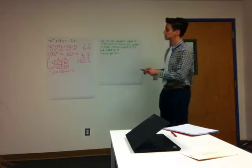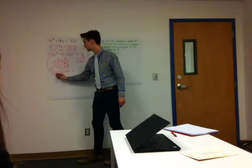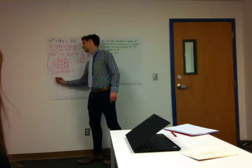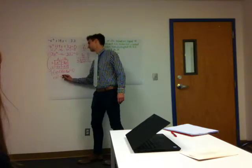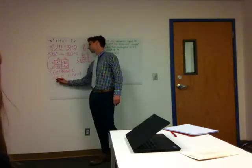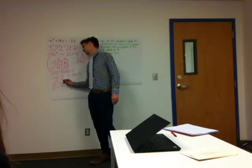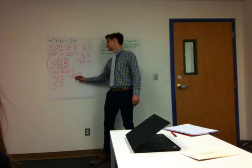Last step. This equation is set up to 0 because we're trying to solve it. Go ahead and solve this by taking each factor and setting it equal to 0. X plus 2 is 0, x minus 16 is 0. Solve each of these equations using inverse operations. Box those answers.